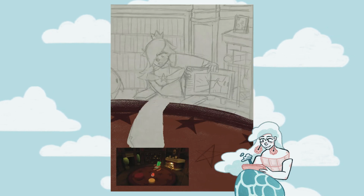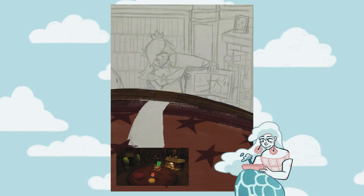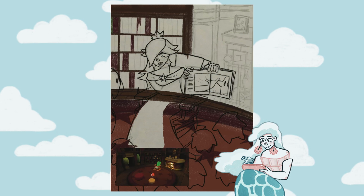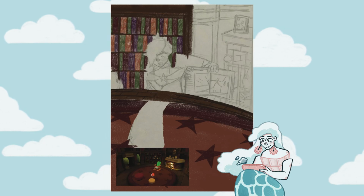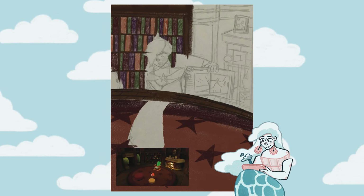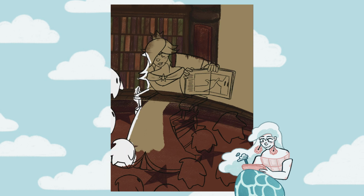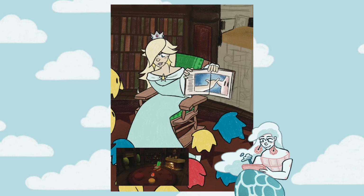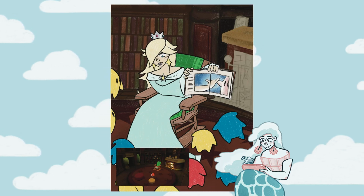And one aspect that I think enhances that is the little library that you can go into where Rosalina will read a little story. It's a little part of the game. Whenever I revisit the game, I always have to sit and listen to the story. And so for this one, I drew the little library, and I drew her reading the actual book from the game. This is, I think, the prompt with the most ambitious background. I spent a decent amount of time on this one. Drawing all of those individual books is painful. I'll need to come up with some sort of hack to make that easier for myself.